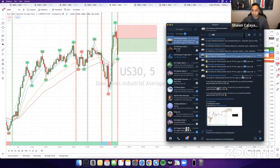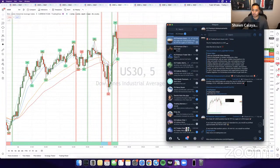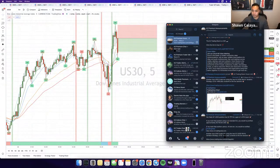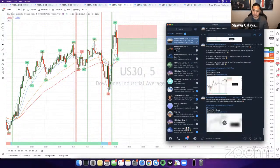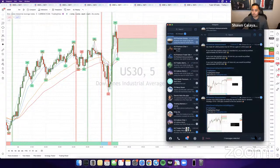Oh man, I don't think I've hit one of those ever. Well, not off of variation, obviously, but yeah, that's nuts. So 700 pips off that, guys. Wow. That is pretty nuts.